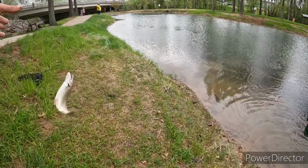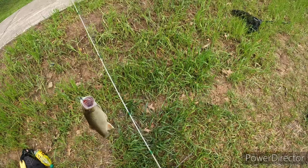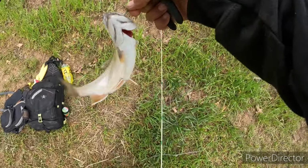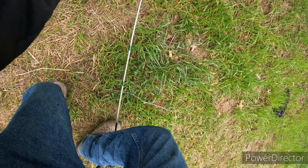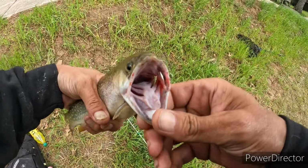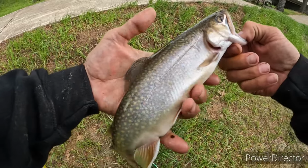Holy. Stop. Shh. Look at that. Get a good look at that now. Jeez. Brook trout. They're pretty.